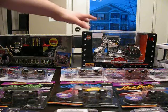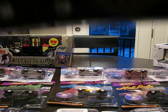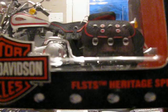Alright, the next piece up here I got at Denby Hobby Center. My mom bought this for me. It was sort of a gift. Very nice piece. This is a Maisto Harley-Davidson Motorcycles FLSTS Heritage Springer.